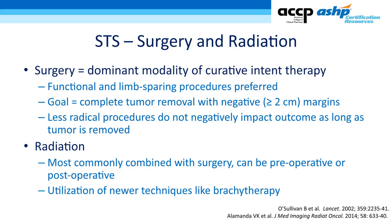As you can imagine, if surgery is the mainstay of treatment and really the best option for curative intent, having functional and appropriate limb-sparing procedures would be ideal for patients. Again, though, our goal is to get complete tumor removal, which is greater than 2 centimeter margins. At times, this can be quite difficult, and that is where we see adjuvant modalities utilized.